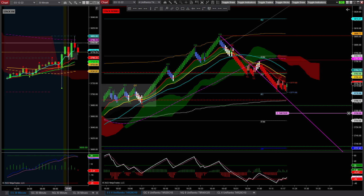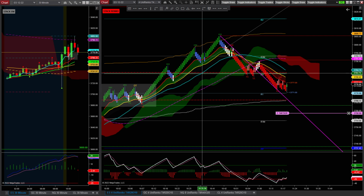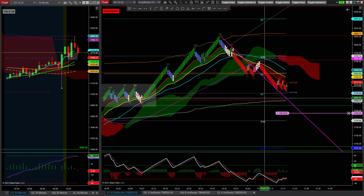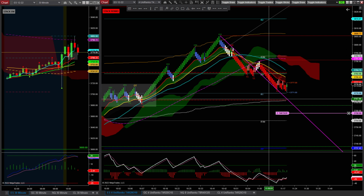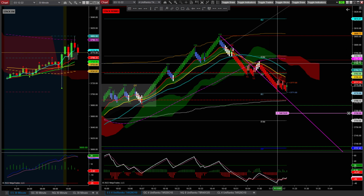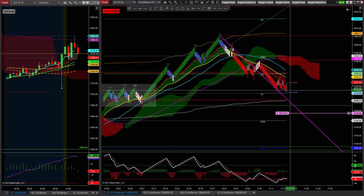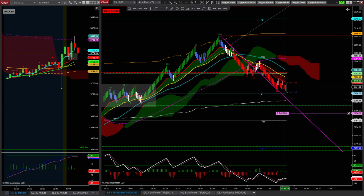And since the 30 minutes is moving down, I'm not very excited to take a long here, especially because the stacked Renko is to the downside, it's red. So all the moving averages are. So let's see if we can get a bounce off of the 34. Seems that it wants to go down from there.